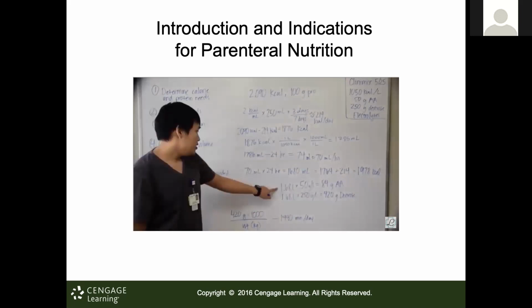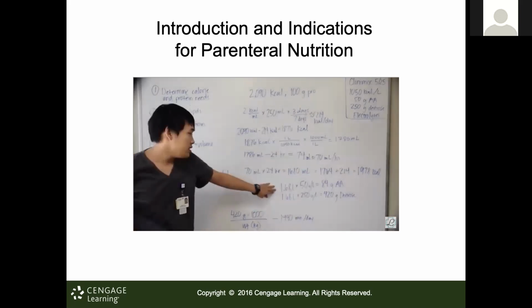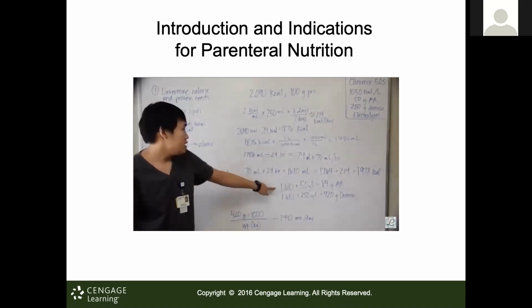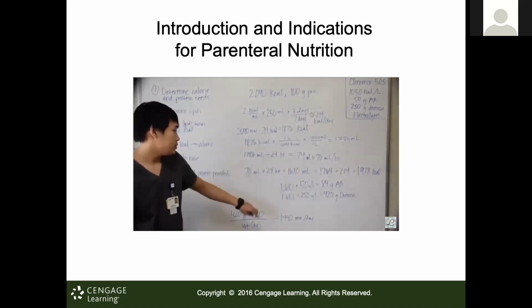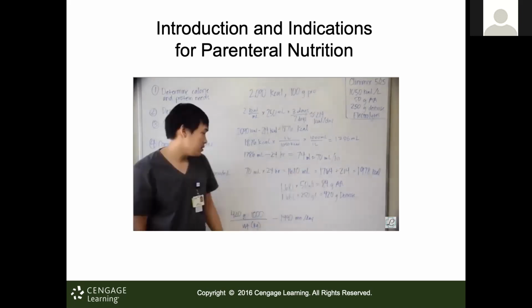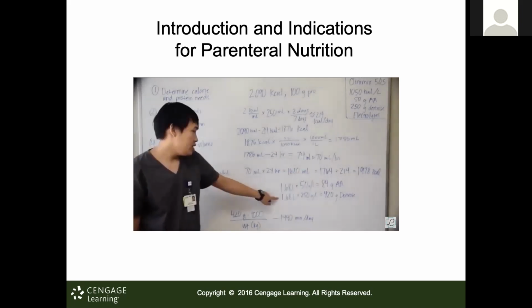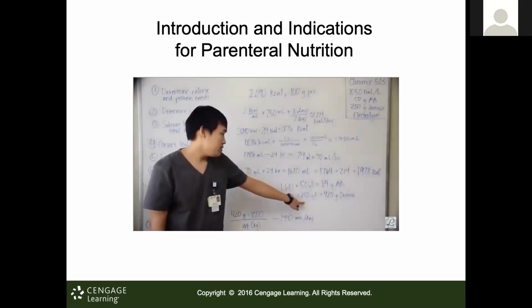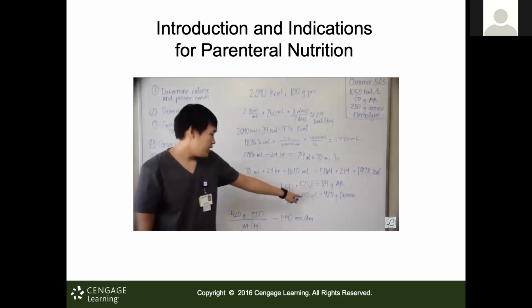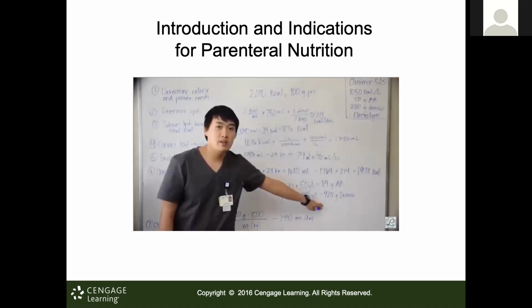This number, we're checking to see how much amino acid and dextrose we're getting. We have 1.68 liters, and we times that by 50 grams per liter, and we get 84 grams of amino acids. Same thing with dextrose. We have 1.68 liters. We times that by 250 grams per liter of dextrose. This is from the Clinomix 525, and we get 420 grams of dextrose.